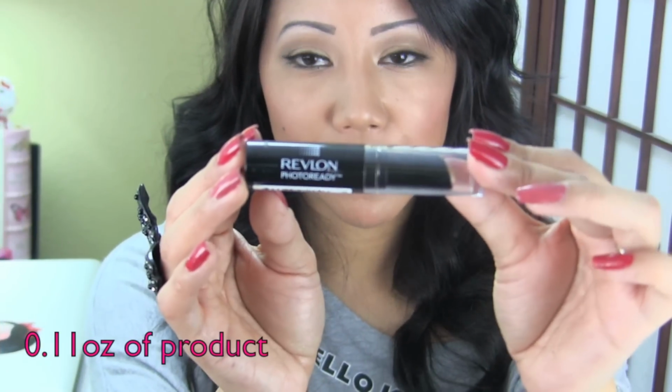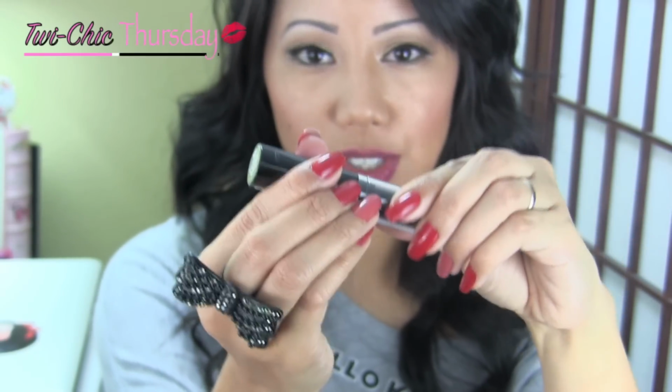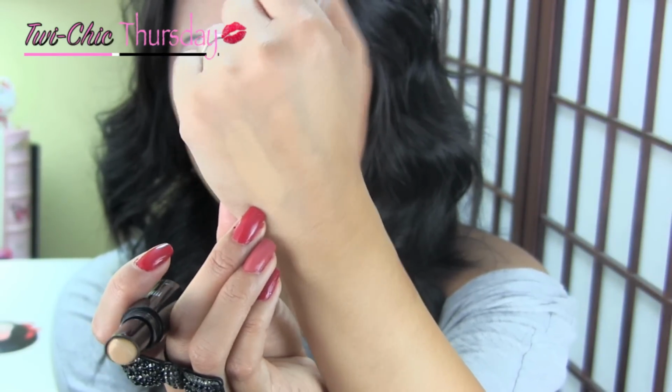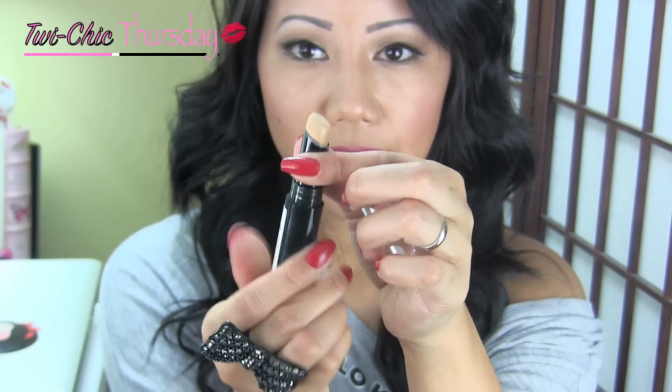Another one of my favorites is from Revlon, and this is the Revlon Photo Ready Concealer. This is in shade 004, which is medium. There's a swatch of the concealer. I don't know if you guys can really see it on camera. I love how this is in a stick form and it kind of just clicks. I use this again underneath my eyes or a little problem area. This has buildable coverage. You can make it as light or as heavy as you'd like. I also haven't had a problem with this creasing. This product is about $9 to $10, so it is fairly affordable.